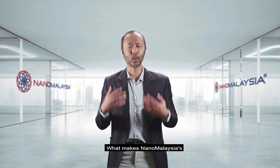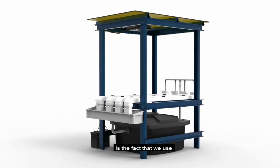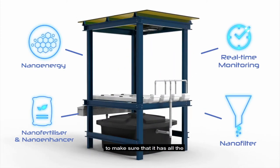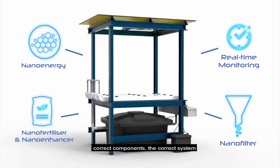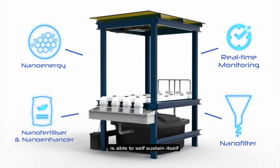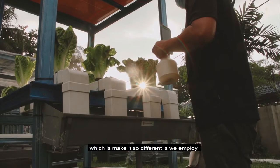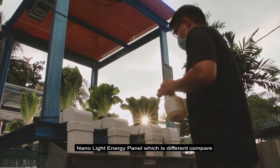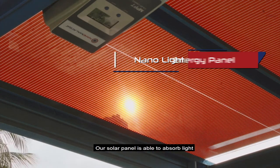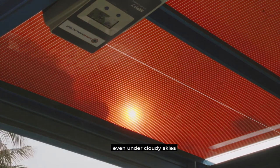What makes NanoMalaysia's smart urban farming different and unique is the fact that we use nanotechnology solutions to make sure that it has all the correct components, the correct system, so that the plant can grow efficiently and is able to self-sustain itself. So number one, which makes it so different, is we employ a nano light energy panel, which is different compared to the conventional solar panel out there. Our solar panel is able to absorb light even under cloudy skies.